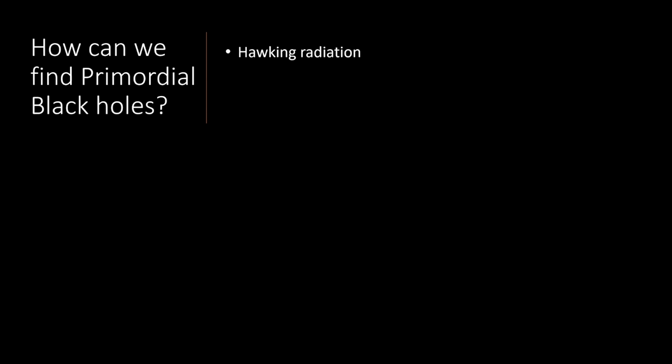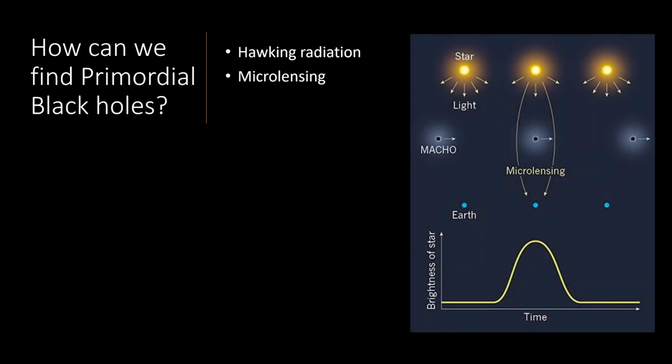We can also use an effect called microlensing. When a black hole passes in front of a star we are observing, according to Einstein's theory of general relativity, the light gets bent around the black hole, just like a lens would bend light. So the brightness grows for a short period of time and then falls back to normal. If we observe a lot of faraway stars, we could pick up this microlensing effect.